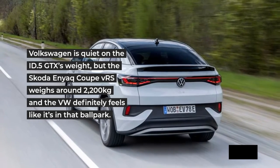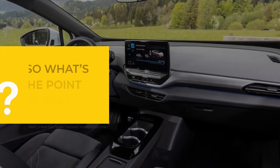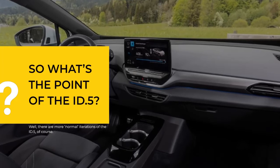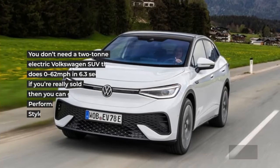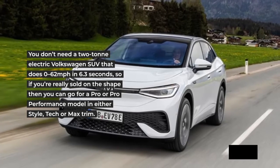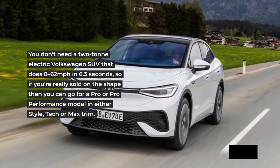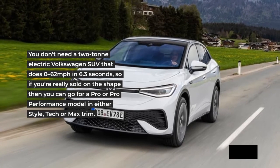So what's the point of the ID.5? Well, there are more normal iterations of the ID.5, of course. You don't need a 2-ton electric Volkswagen SUV that does 0 to 62 miles per hour in 6.3 seconds, so if you're really sold on the shape, then you can go for a Pro or Pro Performance model in either style, Tech or Max trim.